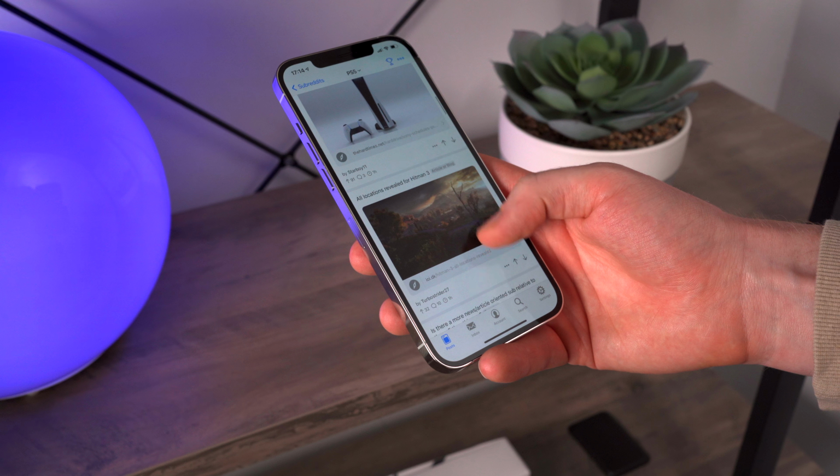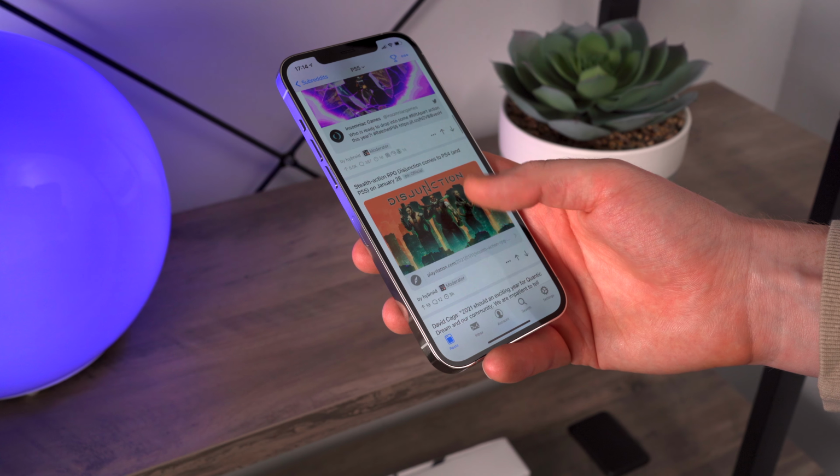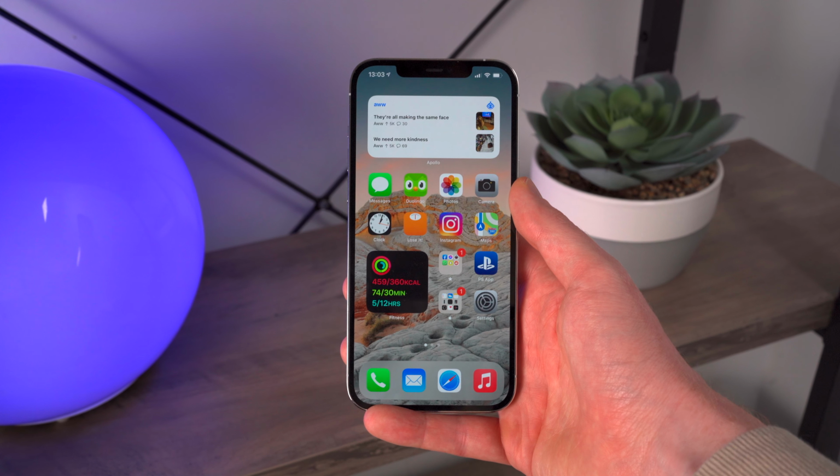So this is the first Max or plus size iPhone that I've gone for. Before now, I've always gone for the standard size, and the display on this is kind of massive, and I'm not gonna lie, it took some time to get used to, even for me and my comically large hands. I can't fully use this thing one-handed.